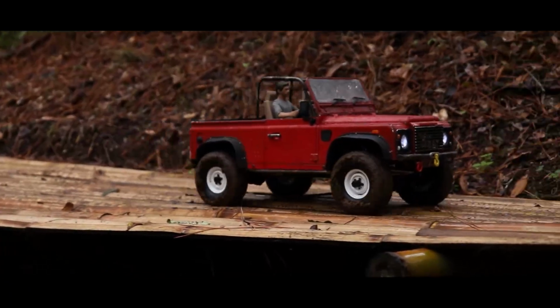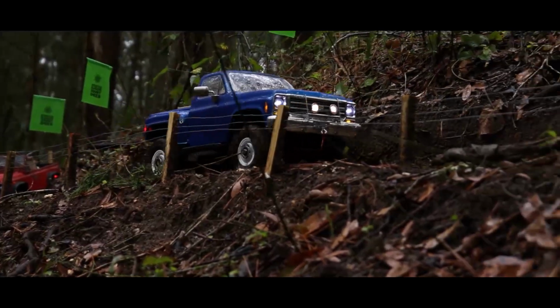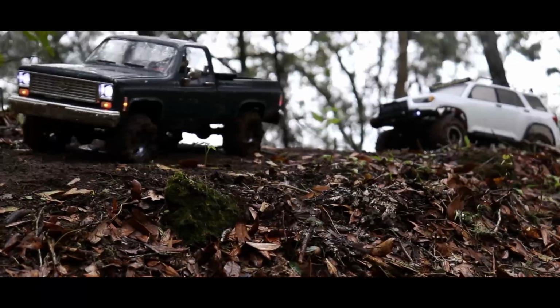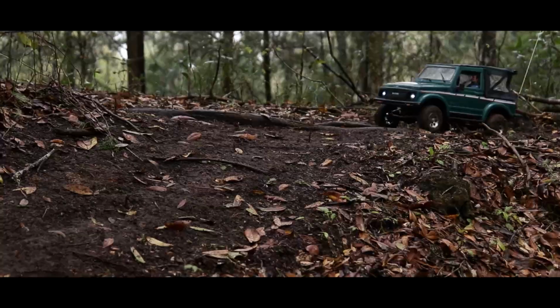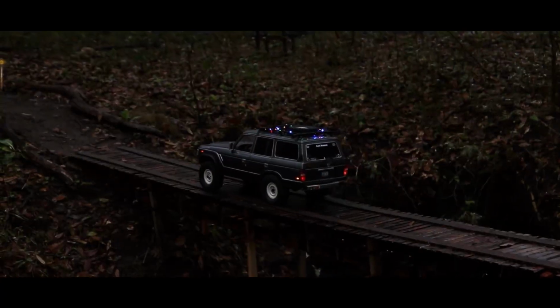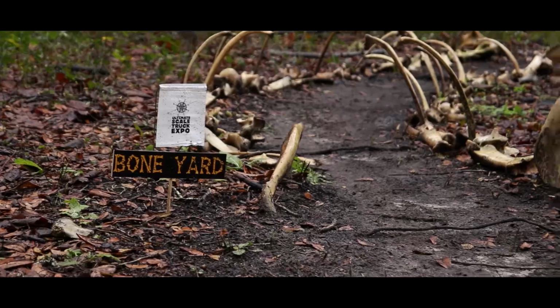Speaking of USTE, what an awesome event this was. Of course I was expecting a great action-packed event, and it certainly delivered. So many amazing trucks, trails, and people make this a real highlight of the year for me, and I can't wait to do it all again in just a couple months.